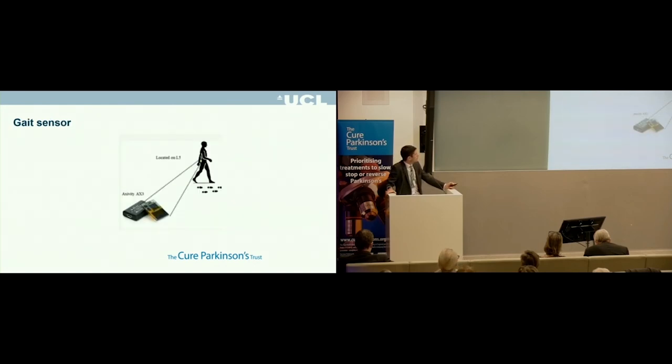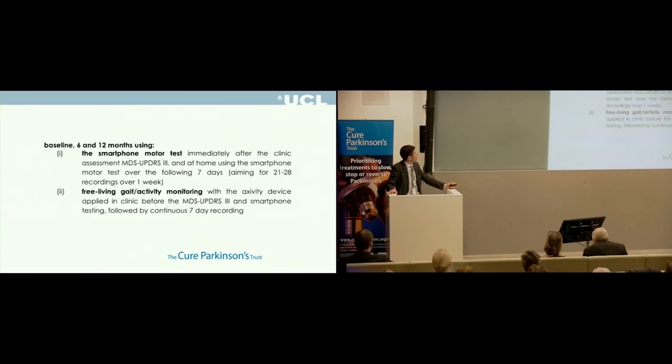And we'll also strap this activity sensor to the bottom of the lower back, and patients will wear this for a week to see how the movement changes over the course of the 96-week period and get better data about the real impact on Parkinson's, not just one of these quick cross-sectional measures that we traditionally do. So this will be done at baseline and then at 6 and at 12 months using both of these two devices.